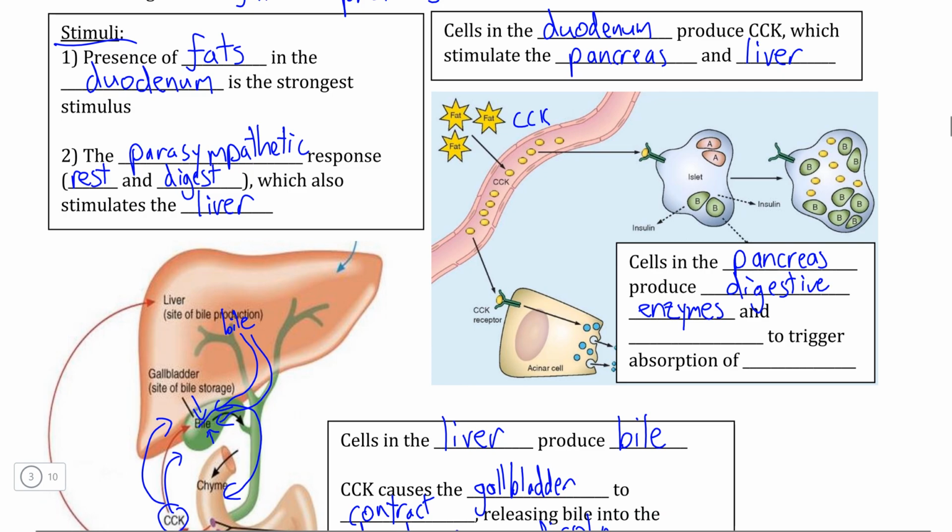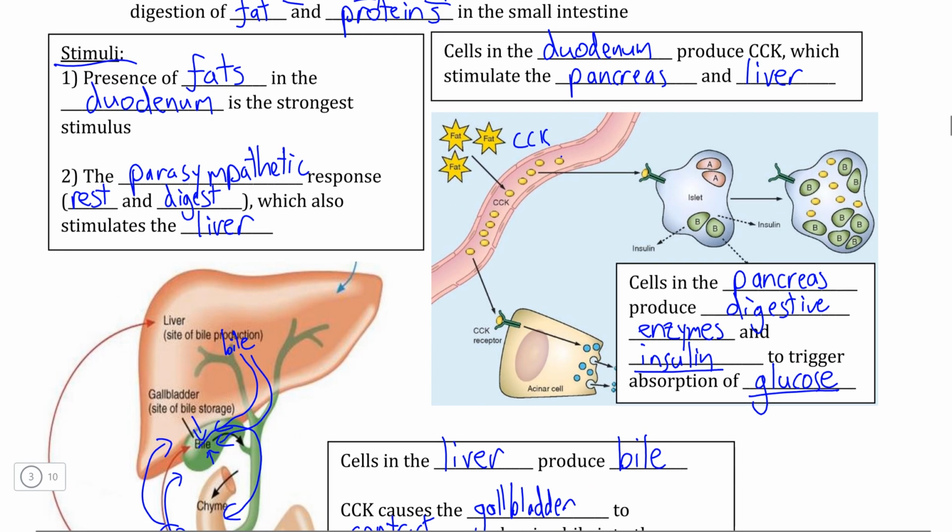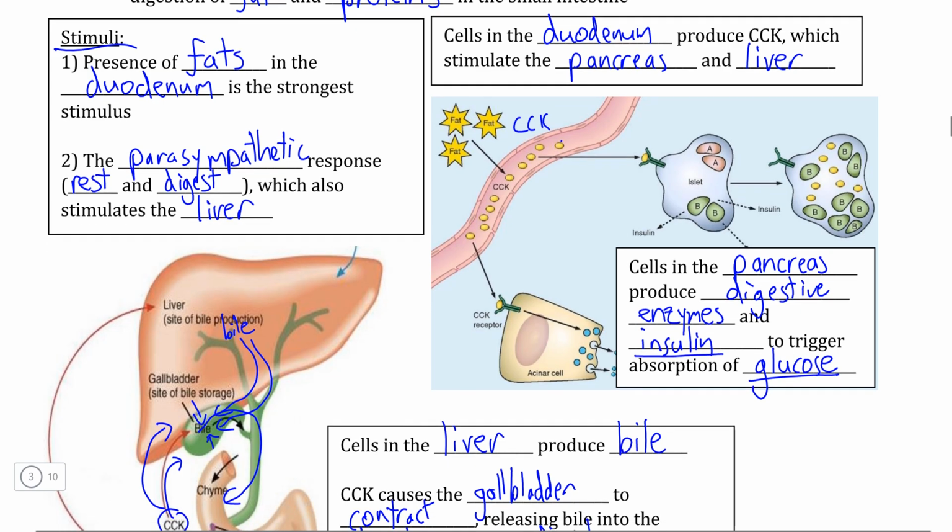Now, as mentioned previously in our video on secretin, insulin is also quite important in the function of the pancreas because insulin regulates the absorption of glucose, and given that one of the digestive enzymes released by the pancreas is amylase that breaks down starch, that means that the jejunum and the ileum, the subsequent sections of the small intestine, are going to be absorbing glucose, and therefore CCK also triggering the production of insulin allows the storage organs like the liver to absorb glucose from the blood that has been digested and store it for future use.